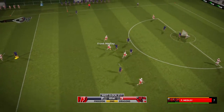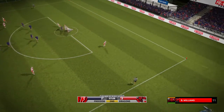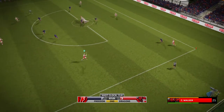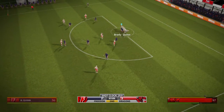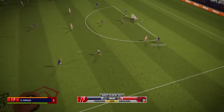Ball stop center. Ball side right. Shoots. Sails high. Red ball. Ball side left. Ball side left. Fires. Brady saves. Transition opportunity for them now.